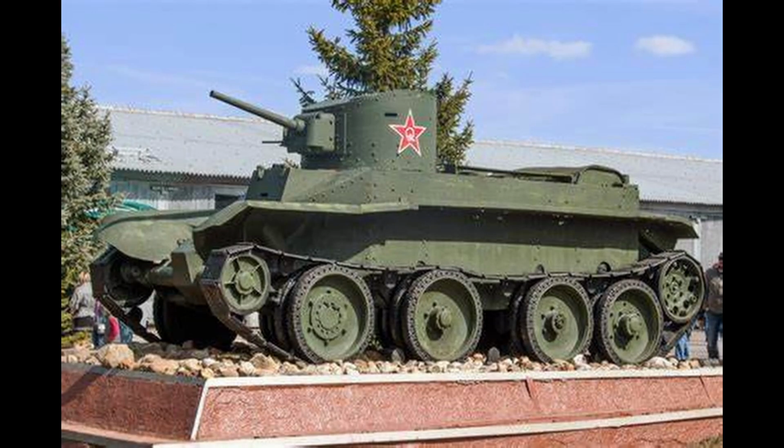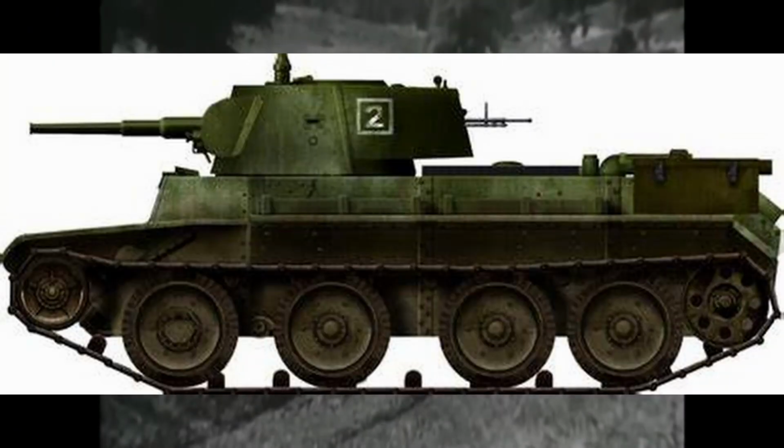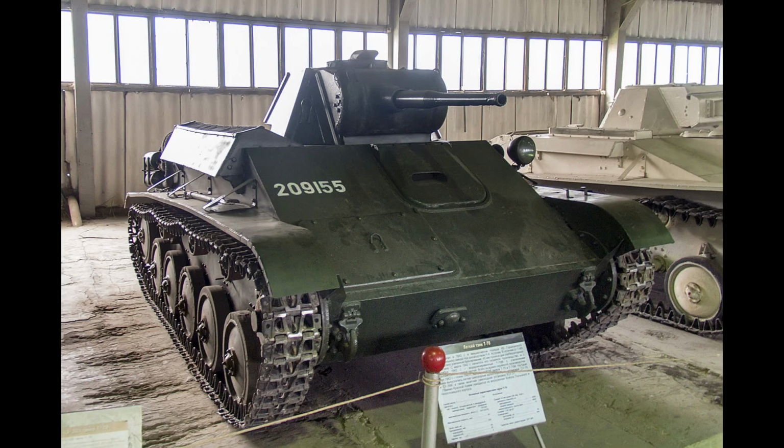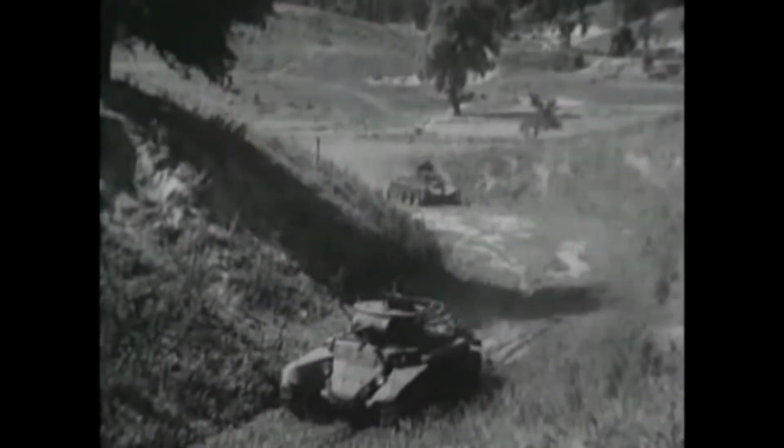There were 3 different BT tanks. There's the BT-2, which was the first one, obviously, the BT-5, and then the BT-7. The BT-7 served until 1945 as a light tank, because most of the other light tanks that the Soviet Union made seem to suck. I'm looking at the T-70. BT means fast-moving tank or high-speed tank.